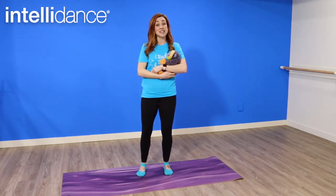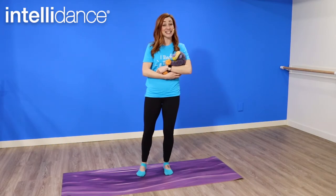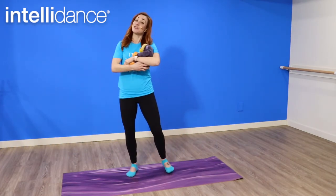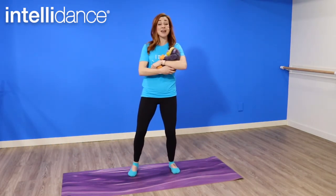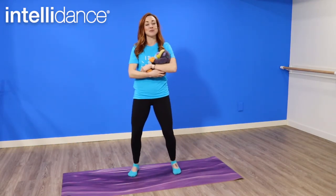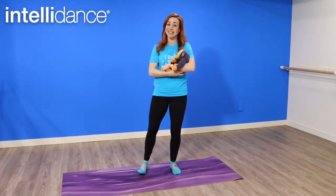The vestibular system also supports sensory processing and integration, and you naturally do it as a caregiver every time your baby fusses. When your baby fusses, you naturally want to bounce or rock your baby. When we bounce or rock, this activates the vestibular system and supports our babies with that sensory processing.